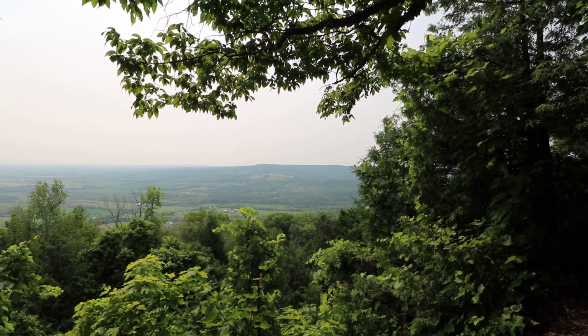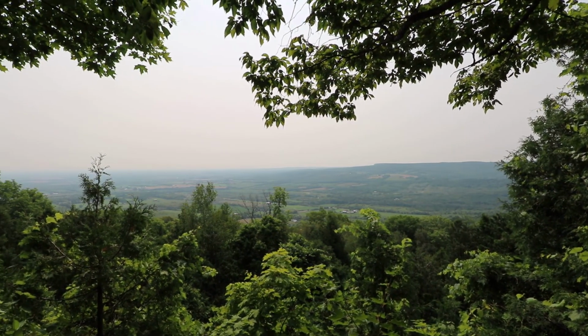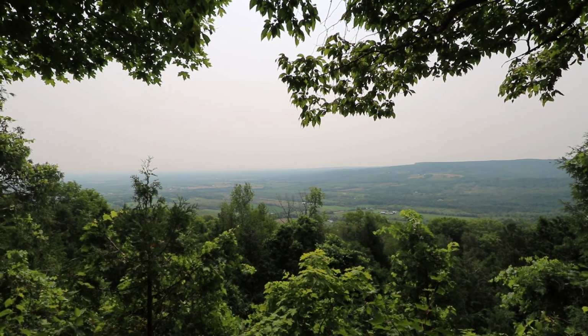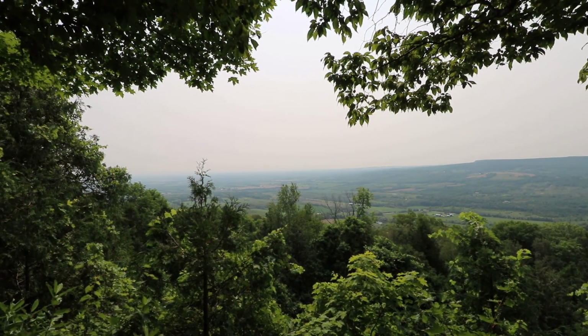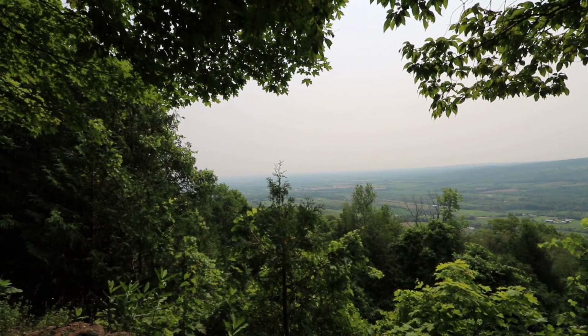So I'm not quite at the ski hill that I thought I was at, but nice overview of the Pretty River Valley, and then way off, you might not be able to see it, just beyond that tree is Georgian Bay.